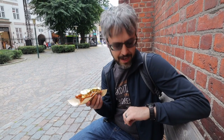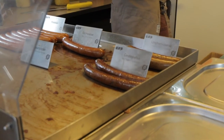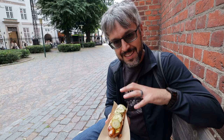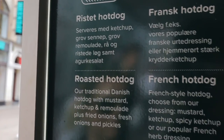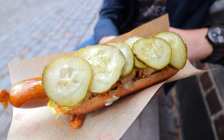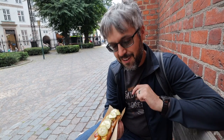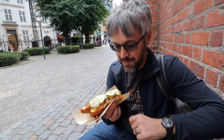I was starting to get a little bit hungry. We've walked around for what, like an hour now? So I'm starving. But we saw one of the typical Danish street food things that you gotta get while you're here. And that is a hot dog, surprisingly enough. But this isn't just a normal hot dog. This is the classic way they do it here. It is a hot dog, and then they put ketchup, mustard, a remoulade sauce, which is under there, it's yellow. Then they have fried onions, regular onions, and then topped with a layer of pickles. I am looking forward to this.